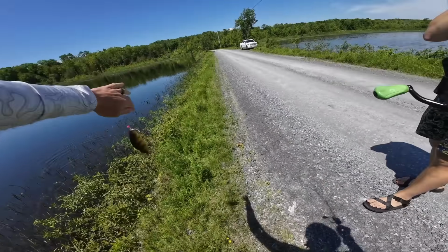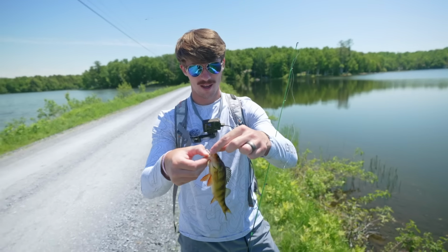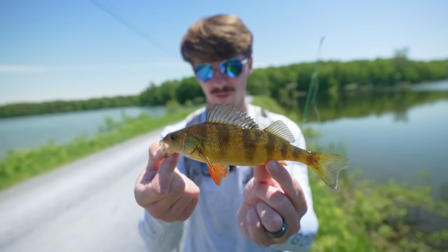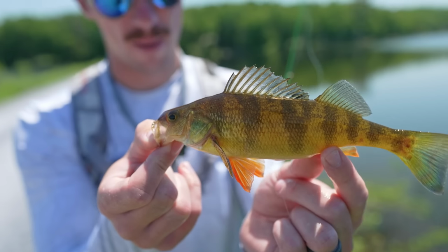When it's hot, it's hot. When it's slow. Literally back-to-back casts. I've got a new species. Our 4th species of the day. This one in particular being yellow perch, actually one of my favorite freshwater fish to eat. We're not gonna bring them home, but just thought I'd add that bit of tidbit information.